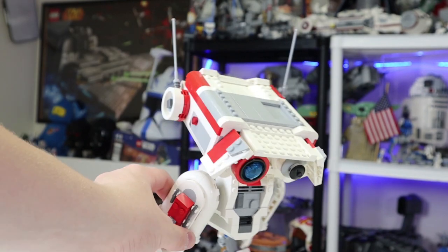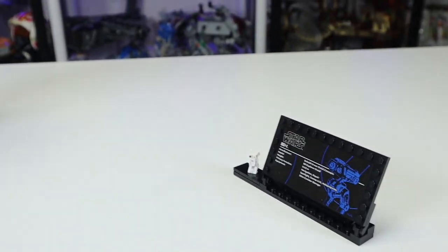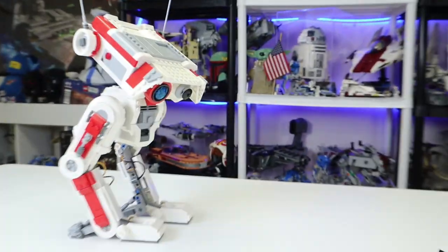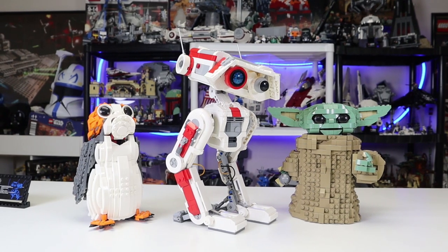You could have him look really down if he's trying to inspect something on the ground, like his little minifigure right there. Wait, he's looking at him. That's so cute. I love that. Oh, that's great.